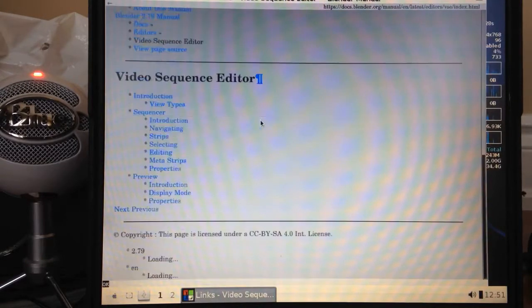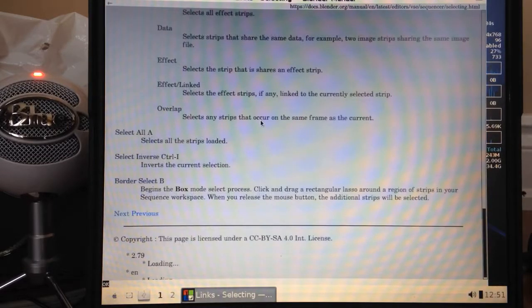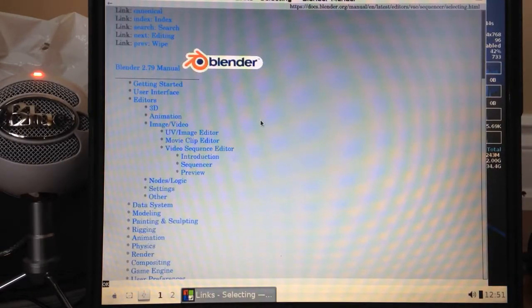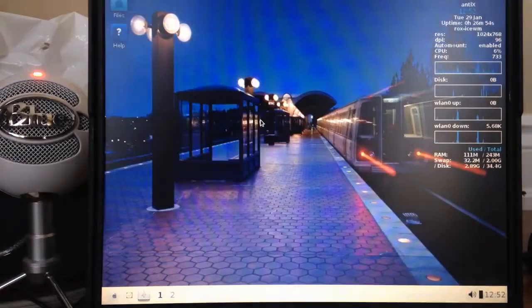And let's just go down. And okay, selecting. Yeah, that looks pretty good. I like the indentation, it's nice. Cool. All right, now how did I open up that? Oh, escape key to open that up. Okay, yeah, nice. And then there's an OS shell. Okay, I can play with it later, I guess. Cool. Exit links, yes. Nice.